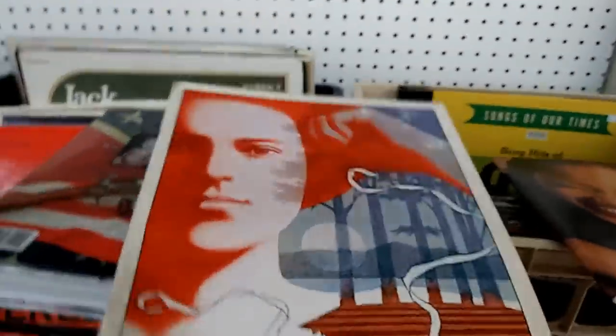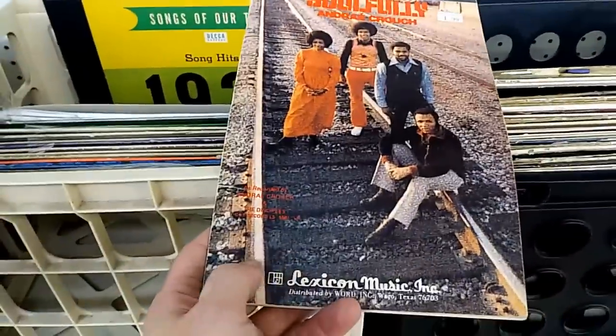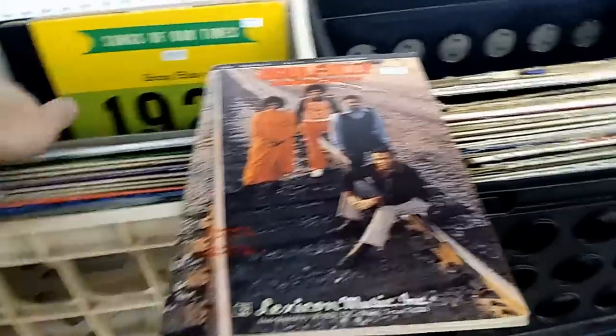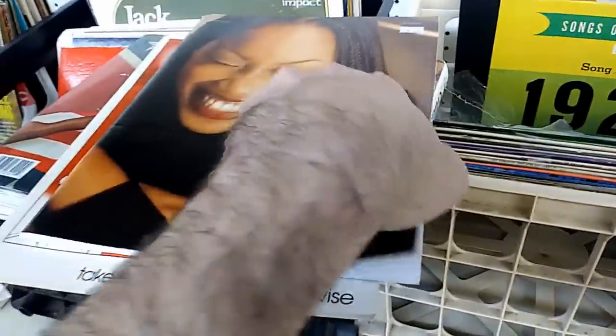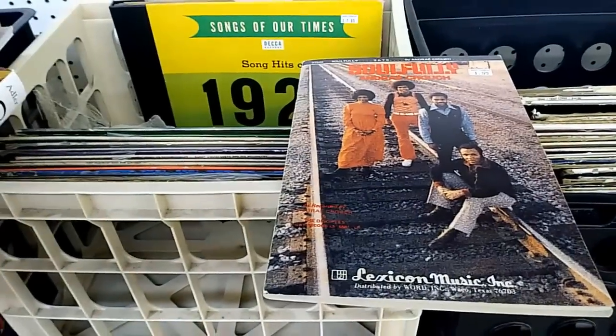Now, I always look through the songbooks, and perfect example, there was some there that are worth a few bucks. Or Yolanda Adams, that would be a $10 or $15 one. This is Andre Crouch, and this is the Primo one I found here. Most of these sorts of stores do carry these in there. You just got to pay attention. You just got to look. Now, I found a book and some magazines I'll show you in just a minute.